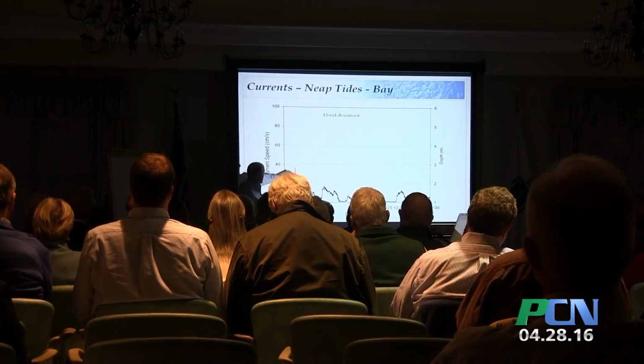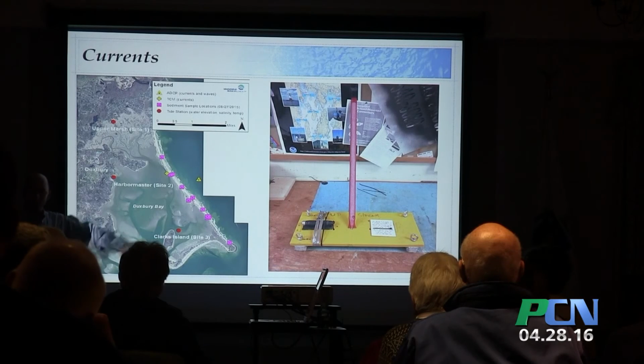I mean, in the midterm, there's resiliency options that you have. When you really start thinking about climate change and sea level rise, over the long term, of course, nature is going to win the battle. But there are resiliency options that you can implement to hopefully extend the longevity of the protective nature of the Barrier Beach system.